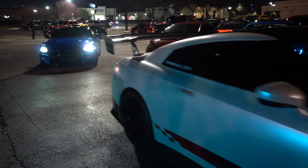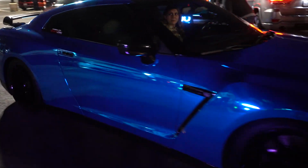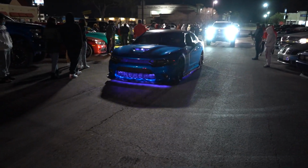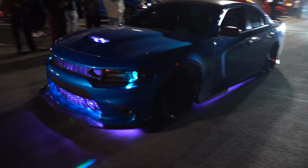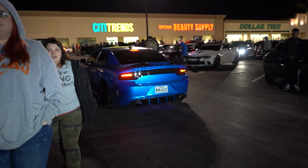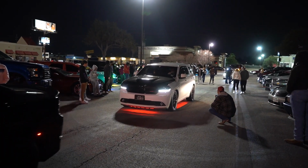Are these two a couple? Really? A couple goals. Oh, that's a his one. Is this a wrap or is this B5 blue? I think it's a wrap. I like that color a lot. No, that's a wrap, yeah. I like that color though. That's a little darker than B5 blue. It's a good wrap though. Right, yeah, okay, yeah, I got you.